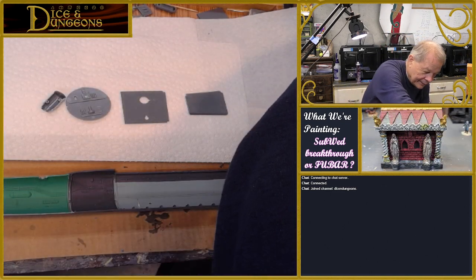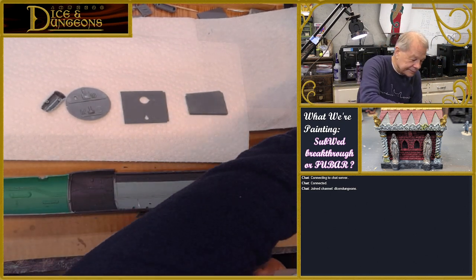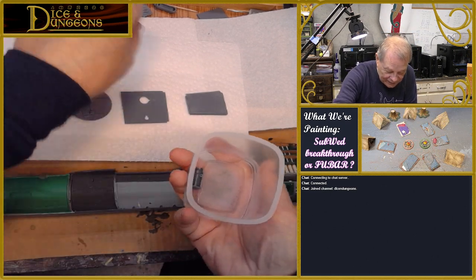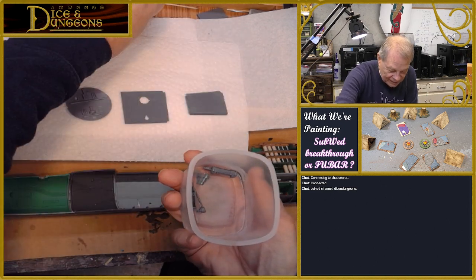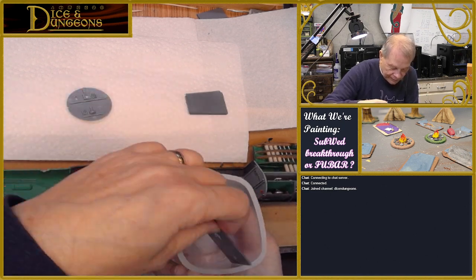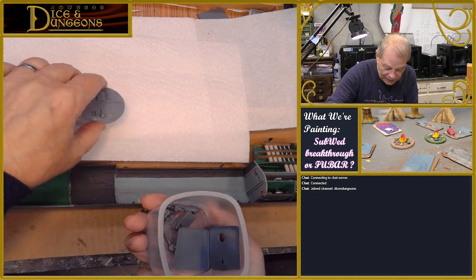I'm going to continue wasting time here, you can watch me do that by taking the parts for the reactor deck and putting them in this container, because otherwise they'll just be in the way. I need to prep those, and then I can prime them and work on them next time.